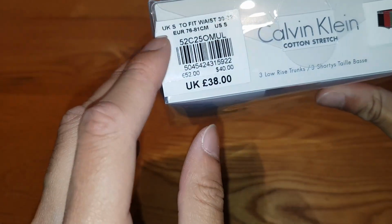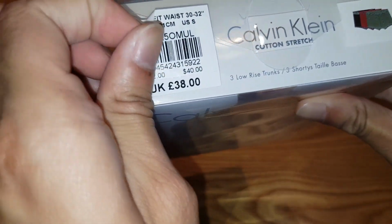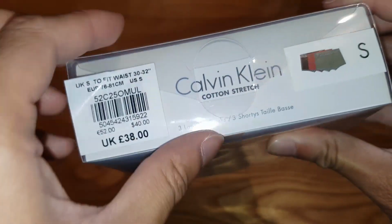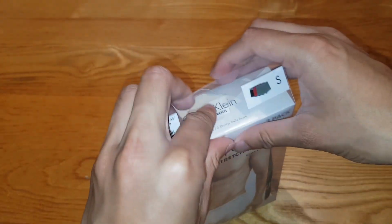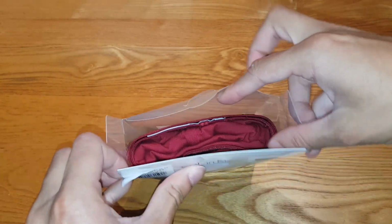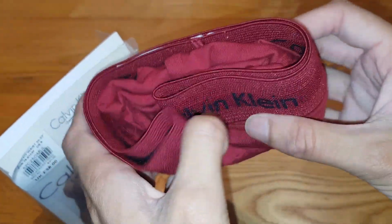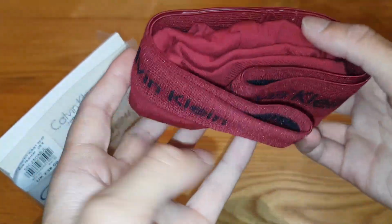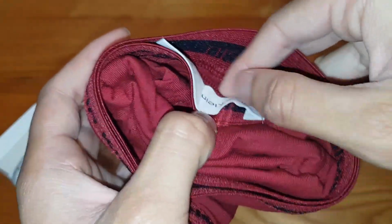Then at the top, price £38. It's actually £40 in store. Let me just take that off. Okay, never mind. Open this. Bloody hell, guys. Okay, so there's some nice packaging. Simple as taking out like that. I don't know how they fold it so nicely. Oh, what's that? I've never noticed that before.